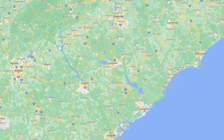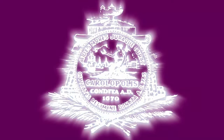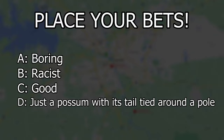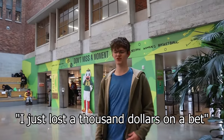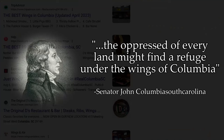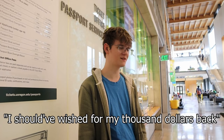South Carolina, how's my second favorite Carolina doing? Charleston has an incredibly regal looking seal. It looks bad on the flag, but I can't say it's not extravagant. Get over yourself. Columbia, South Carolina's flag is... good. I know, I'm surprised too. Just lost $1,000 in a bet. Columbia was founded as a city where people could find refuge under the wings of Columbia. So it's a wing. Kinda. My only wish is that someday, Colombians will find a color other than blue. Damn it. I sure wish I had my $1,000 back.